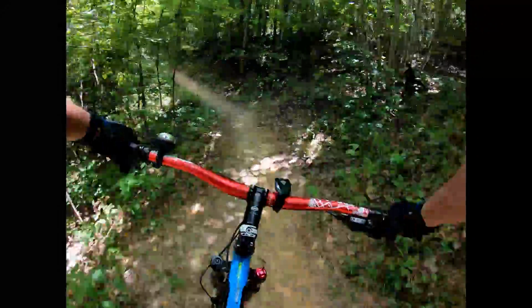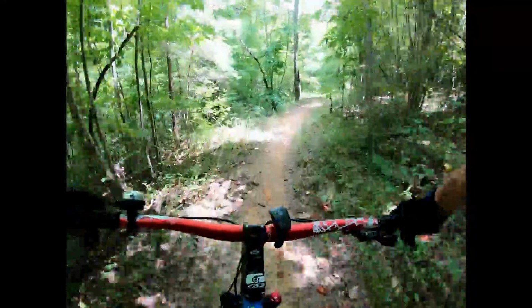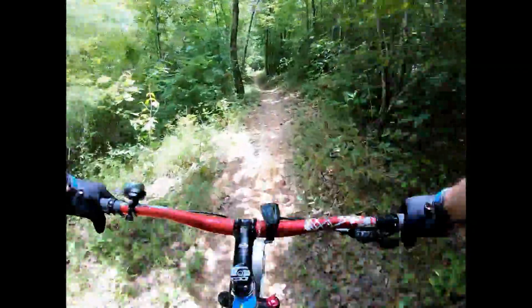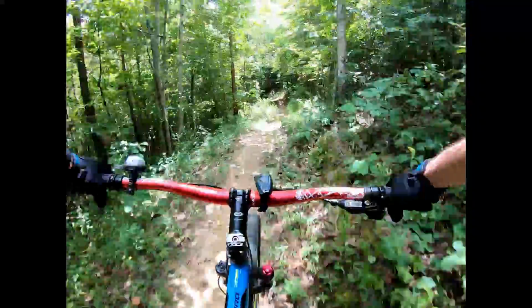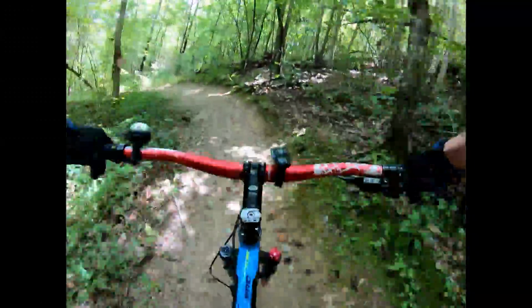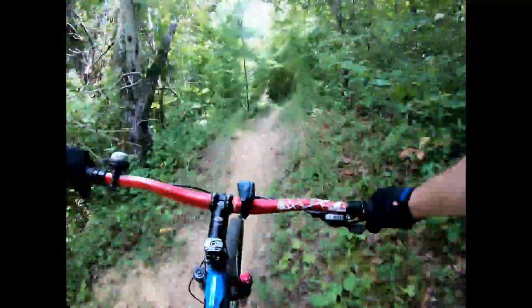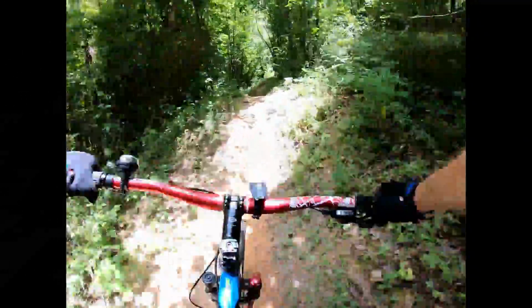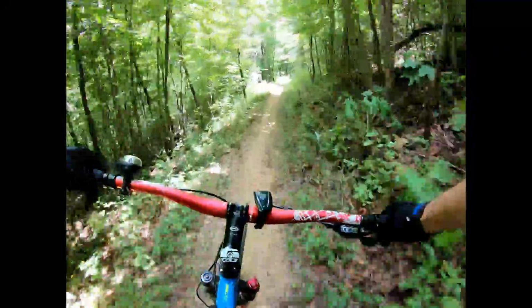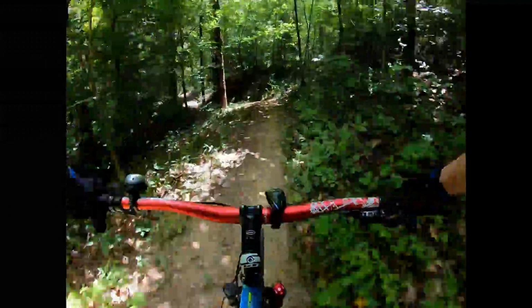This is very flowy, super fun. It's a bit scary. It's very narrow, pretty much a cliff hanging off. So you gotta be kind of careful because you can get a lot of speed on this trail really quick if you don't stay on the trail. Get off trail a little bit, it'd be pretty bad. But like I said, this is a very fun trail. We're gonna keep riding.